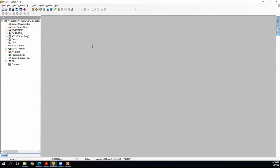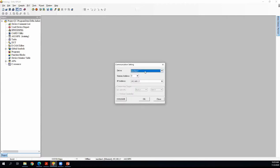Okay, so we say that first we need a COM manager driver, right? But as a project, we don't know which driver we use. So first we have to assign which driver we have in order to connect to the PLC. So over here inside the tools, there is a communication settings. Okay. And here you have to choose the driver for this project.